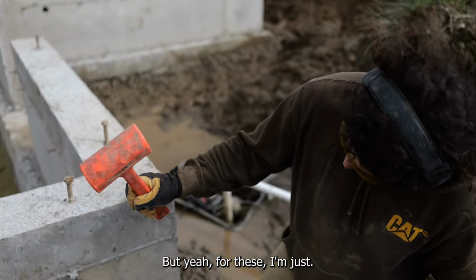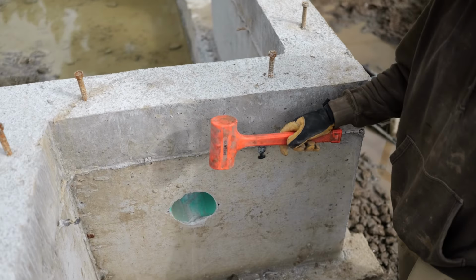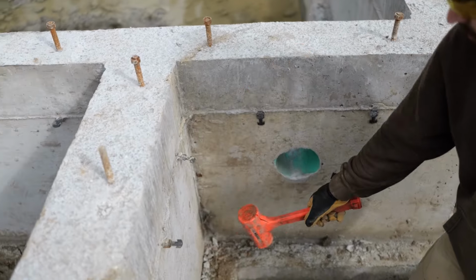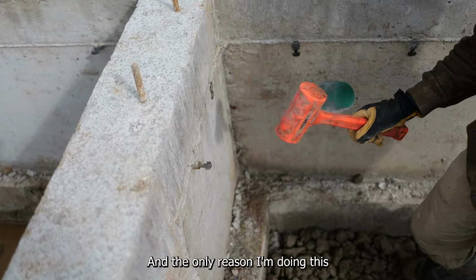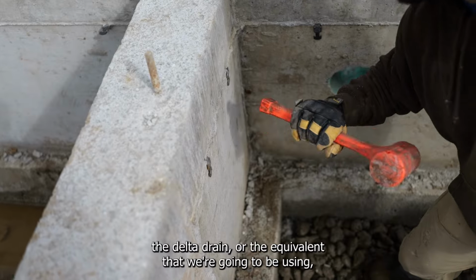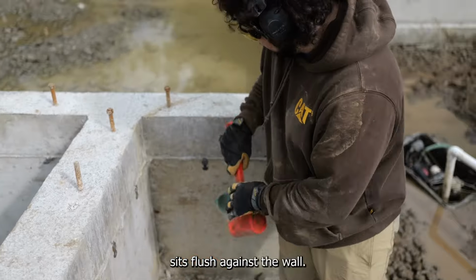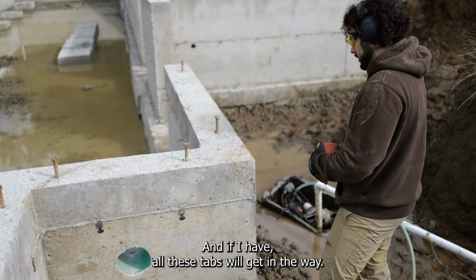But yeah, for these I'm just, and the only reason I'm doing this is because the delta drain, or the equivalent that we're going to be using, sits flush against the wall. And if I have all these tabs, they'll get in the way.